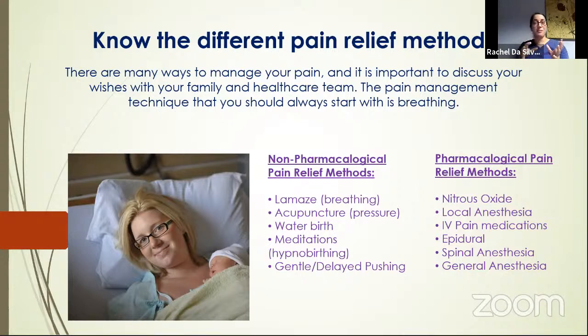Sometimes, let's say we do an induction overnight and have to give Cervidil to soften the cervix, we might allow you to eat before we give you a second dose of Cervidil or before we have to put Pitocin. But other than that, we try not to have people eat, because if you do have to go for a C-section or general, a spinal, something like that, it can cause some complications, and it can also cause a lot of nausea after. So that's the biggest thing with the epidural.